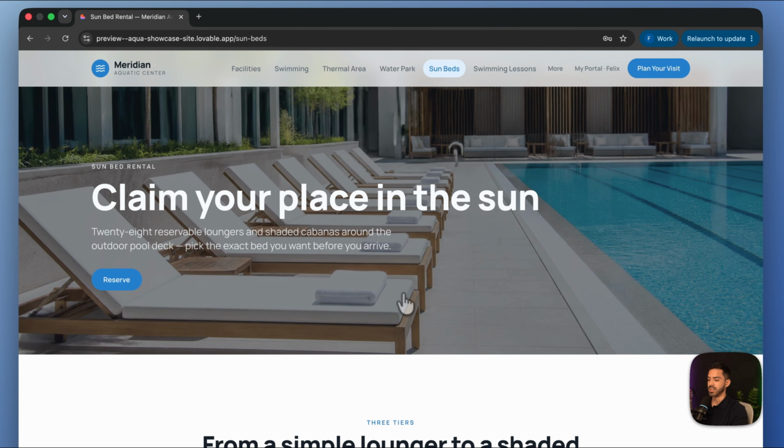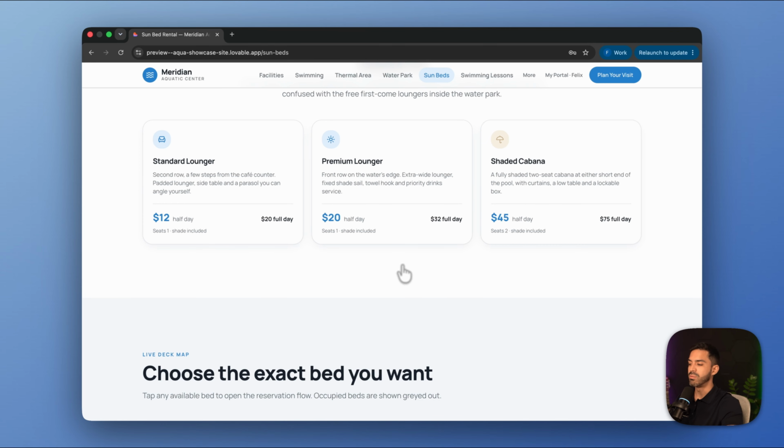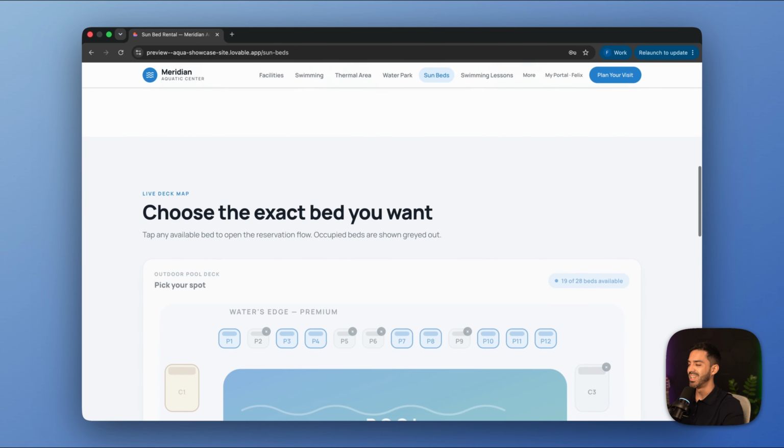Now, very interesting, we also have sunbeds. The sunbeds have a slightly different booking flow. First, it tells you how much each one of them is, and you can see that you can rent them at $12 half day or $20 full day. And the same applies for the premium lounger and the shaded cabana, or cabaña if you speak Spanish.